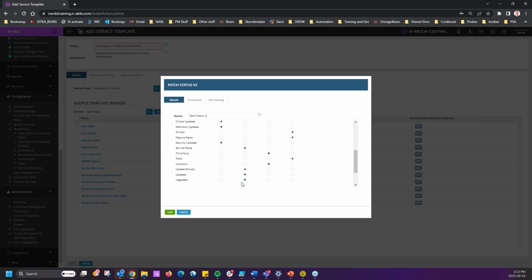Update rollups, I do medium, medium, and then upgrades, I'll usually put a low, but some people like keeping this to medium as well. And that's it. All I need to do is set up my frequency, 10, 20, 30. That's basically how I used to do it.